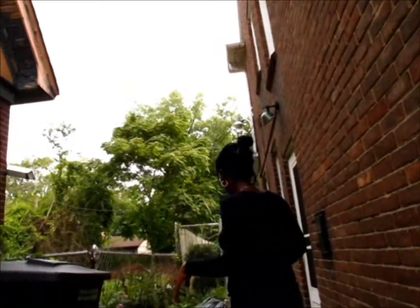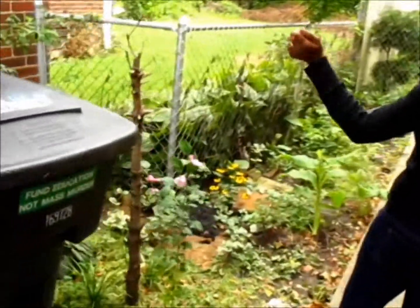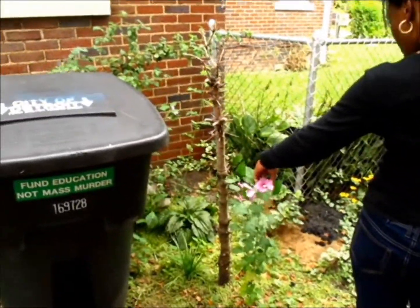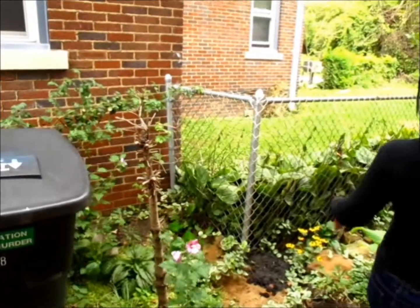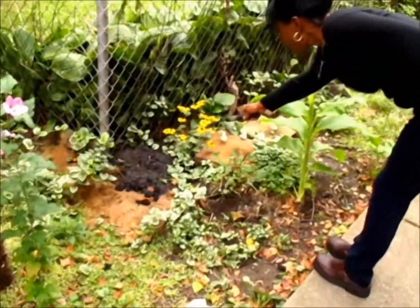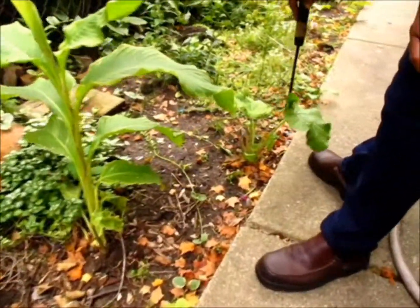Some more Rose of Sharon. You see these things fall and reseed. I got hundreds of them. I gotta pull them up like wild weeds. Rose of Sharon. I got this pink right here. I got white. This is some more ground cover right here. Then that's another black-eyed Susan. This is hollyhock. They didn't do good this season.